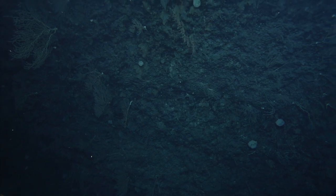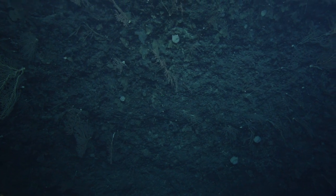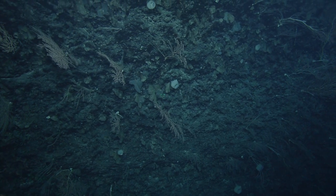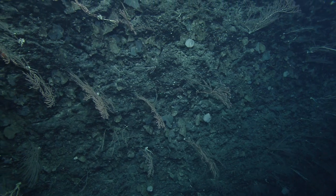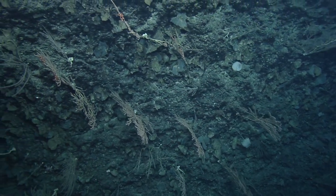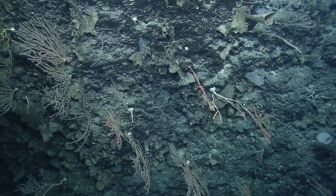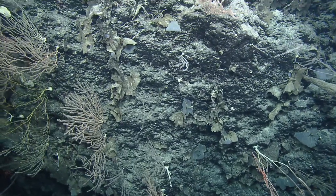Back up and move another once you guys are up. Yeah. Tell me when. Roger. I think there are some ophiuroids, the red ones look like ophiuroids on the bamboo corals.